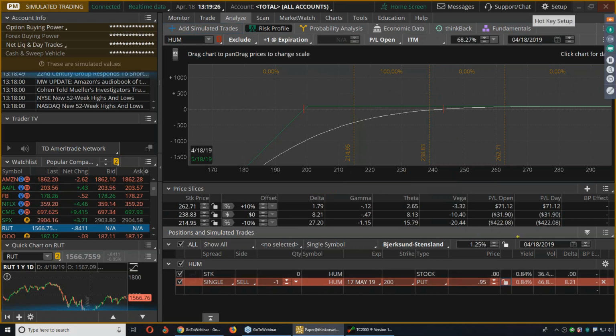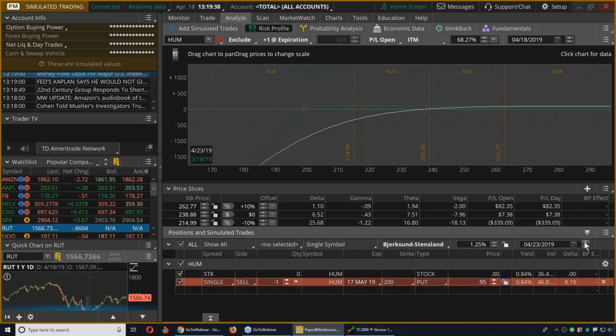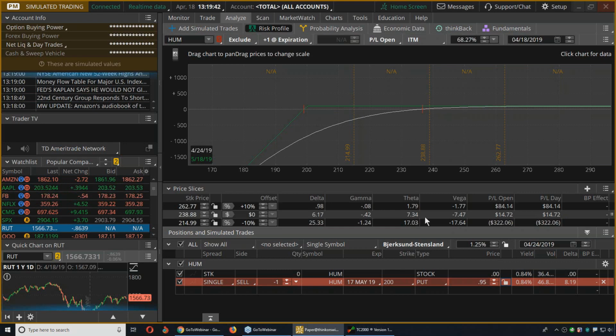So if I shift the time, this is a prediction of what's going to happen, meaning in theory, if the date continues to move and the stock does not move at all, you can see that theta wiggles and changes with time, and my profit and loss right here also continues to grow.